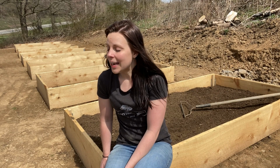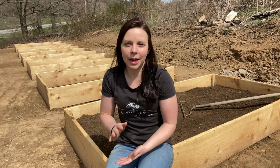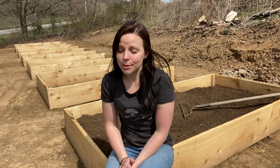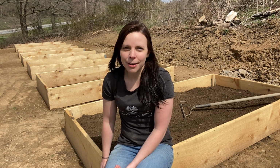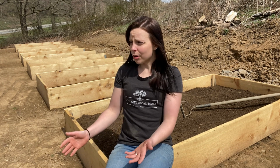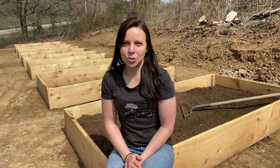I'll quit here for today and not bore you guys with me just filling bed after bed after bed with soil. It's probably going to take me a couple of days, to be honest with you. That hill is kicking my butt, but I almost have this bed full. A couple more loads, and I think this one will be done, and I'm going to call it quits for the day because it's a beautiful Saturday and we're going to go out and enjoy it.